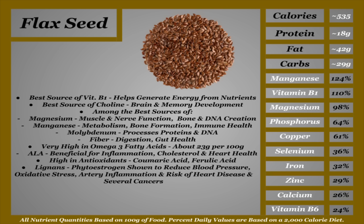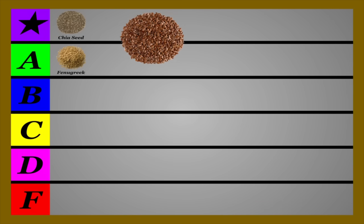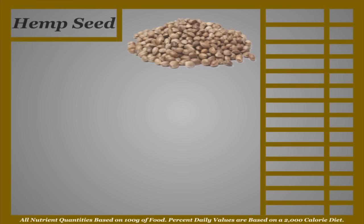Now, flax seeds do have a couple things to watch out for, notably phytic acid, an anti-nutrient, and cyanogenic glycosides, plant compounds that may impair thyroid function in excess. Overall, the benefits of flax seeds outweigh the negatives by a country mile, and they're going to be safely landing in the top tier. Hemp seeds are actually a nut, and I don't know who named all these things, but at this point we really need to fire them.